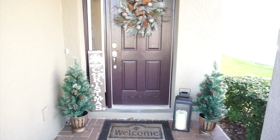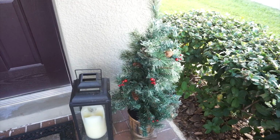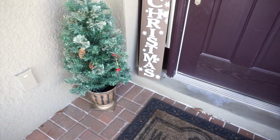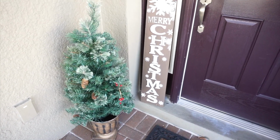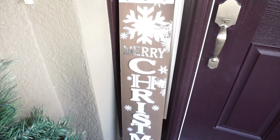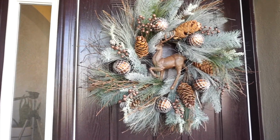And let's just jump straight into my home. Alright guys, welcome to the front of my house. So this is the front door. Obviously, those two big trees that you see right there came in a set from Home Depot. That lantern, I believe, was from Target. This Merry Christmas sign was from Big Lots, and my wreath on the door was from Lowe's. So I wanted to do a very simple, classic kind of look.